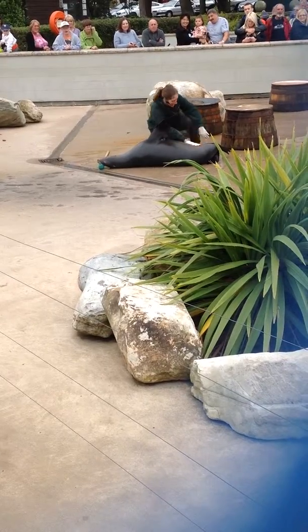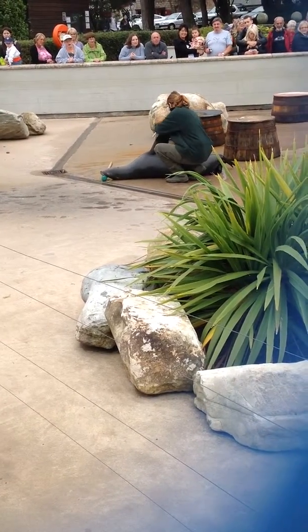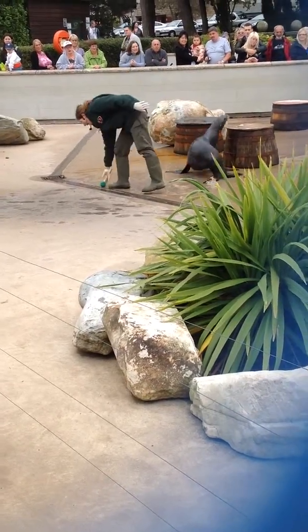Now this little girl here is called Roonie, and she was bred here at the zoo going back now 10 years ago. So she really is a beautiful little sea lion. They've got a very close connection with all of the keepers here at the zoo.